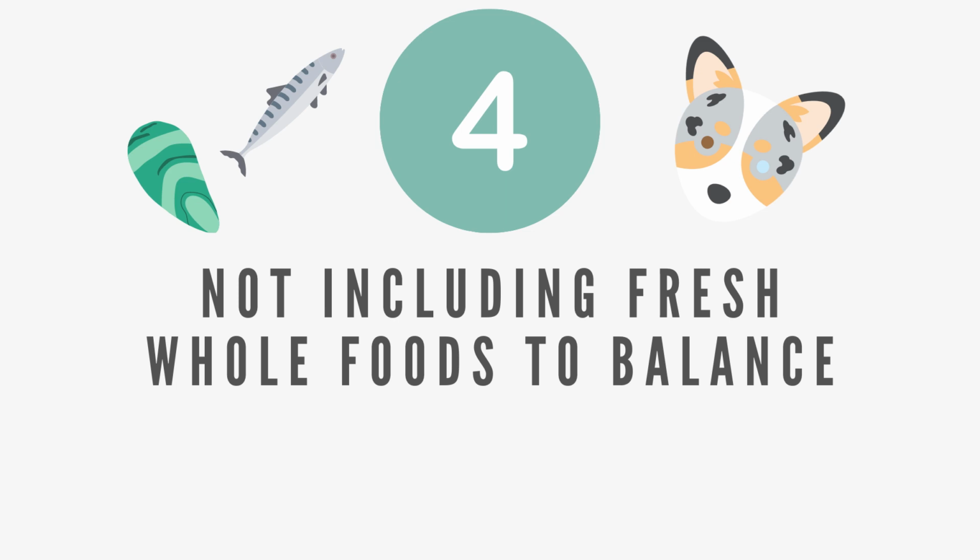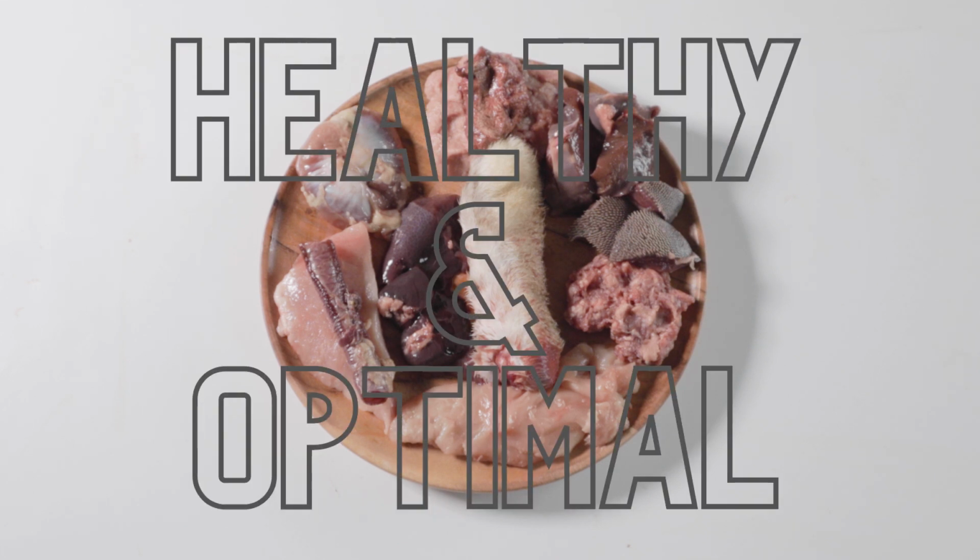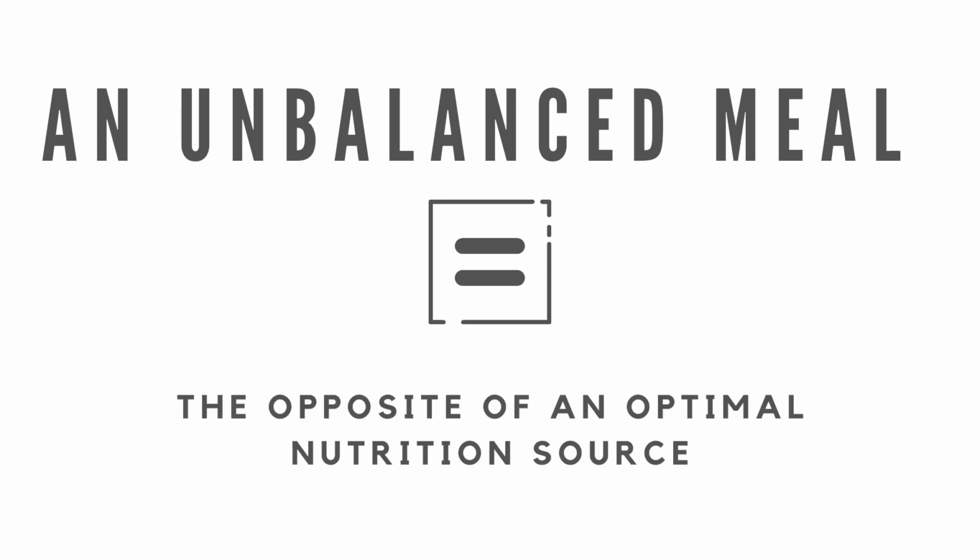Number 4, not including fresh whole foods to balance. If you've chosen to start your pet on a raw diet, you're probably doing so because you think it's the healthiest, most optimal nutrition source. But that's not going to be the case if you're feeding an unbalanced meal for a long period of time.